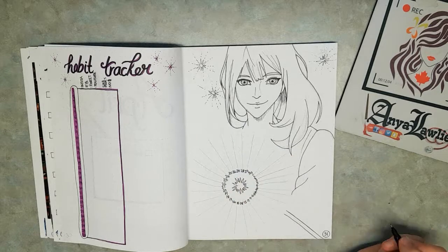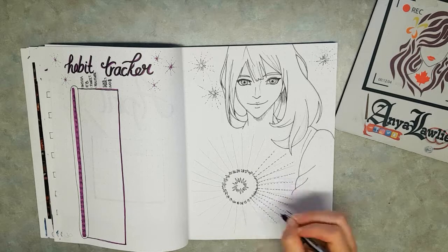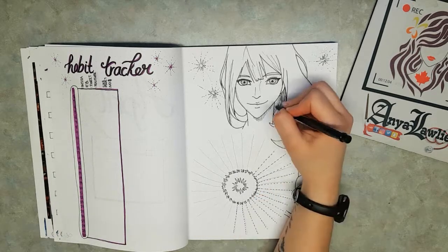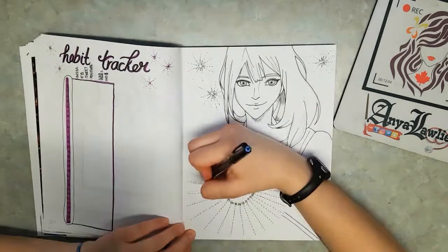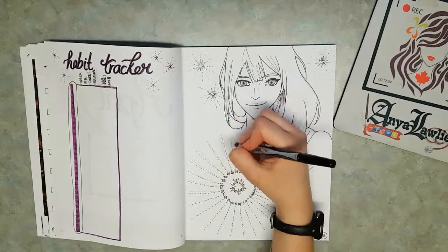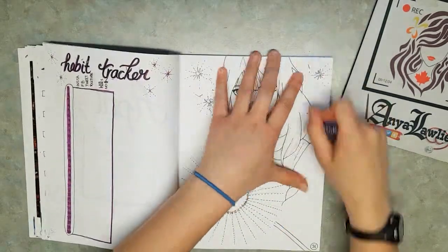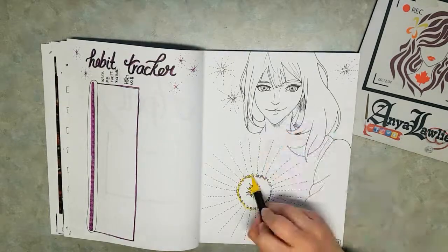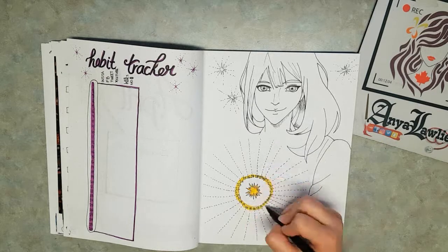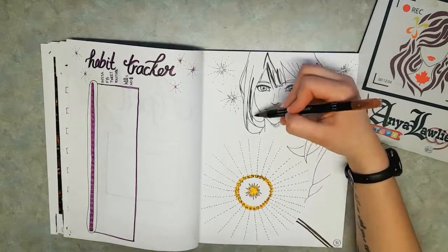So the spark will either be longer if the day went well, or it'll be shorter if my mood isn't so good. Doing the mood tracker with this design, I thought it would be a little more fun, because by the end of the month I'll have this possibly colorful, possibly very small, dim sparkler, and it'll be interesting to see how it turned out. So again, after outlining everything, I just color it in with markers. But I'll go through at the end of this video what markers I use and where I got them from, so maybe you can get an idea of where you can shop for markers and materials to do your bullet journal.